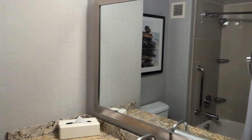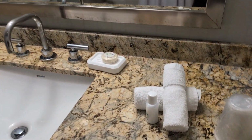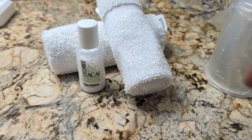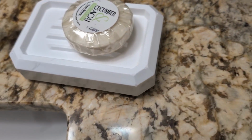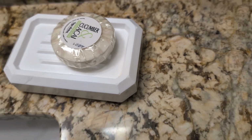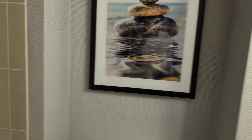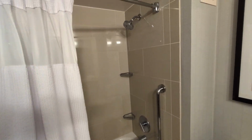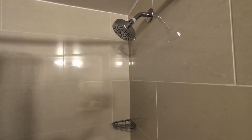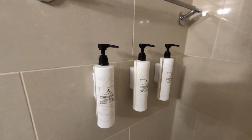Bright bathroom like I like it. We have our amenities right here. Same brand. Got a cucumber acai. Keep on turning. Here is our shower. It is also a tub. The shower head looks like that. Then we also have our squeeze bottles.